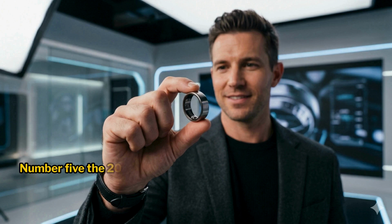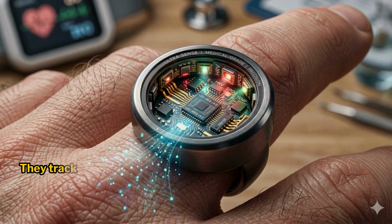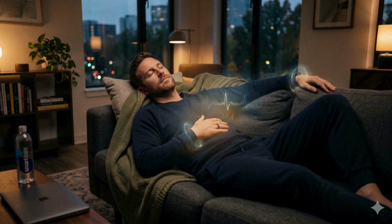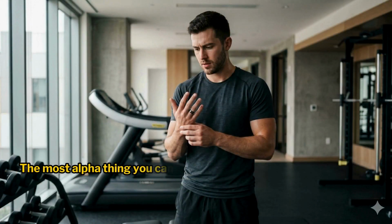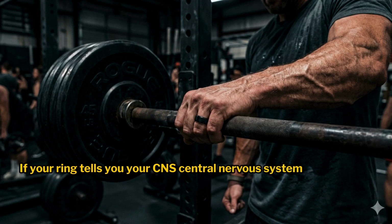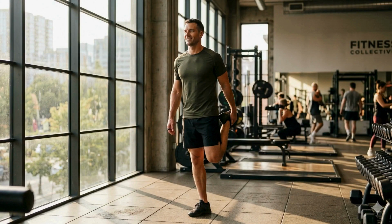Number 5, the 2026 Ultra Ring. Forget the bulky watches. The latest smart rings now have medical-grade accuracy. They track your respiratory rate, blood oxygen, SpO2, and, most importantly, your recovery score. The most alpha thing you can do in 2026 is know when not to work out. If your ring tells you your CNS, central nervous system, is fried, and you hit a heavy leg day anyway? That's not grind set, that's just bad math.